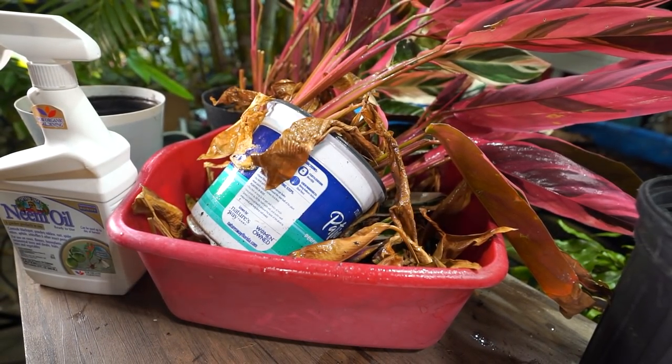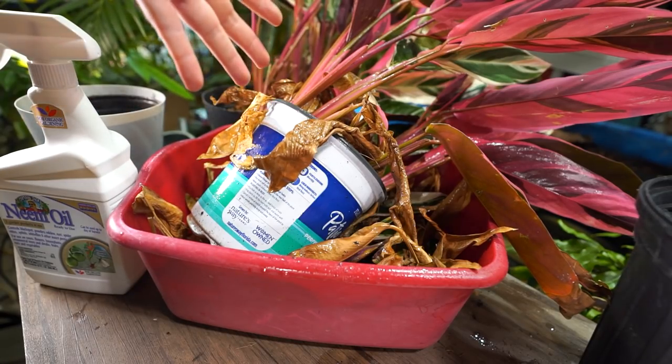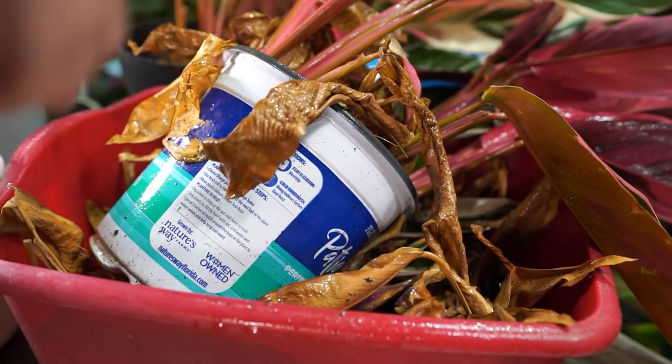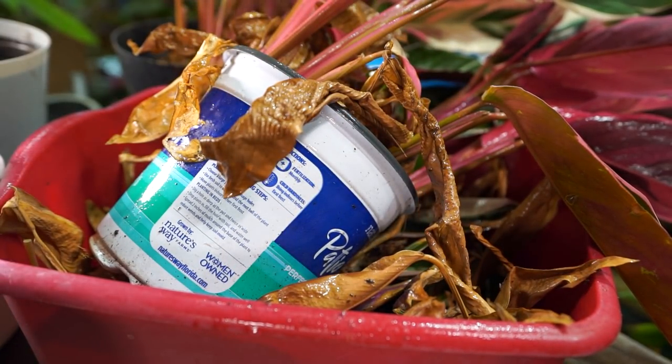Ants set up shop so fast. Y'all saw me messing with this earlier. I was holding it, moving it around. I didn't see any ants on it. They moved in overnight. I've been doing a lot of ant control around here with some of the other plants. I think they've been hopping from container to container.